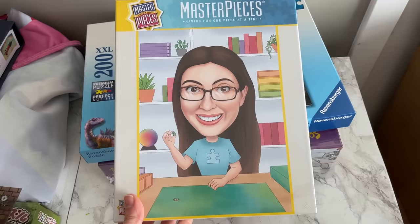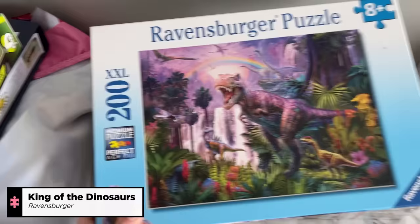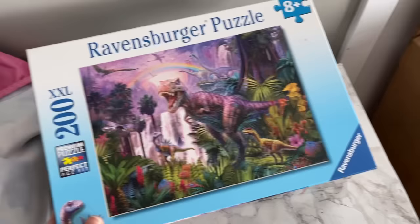That's just so nice. I also brought home one of the Ravensburger sprint puzzles because I have an idea for something I might be doing with some smaller piece count puzzles. We're gonna see if that project ends up happening or not. I have a lot of projects on my plate.